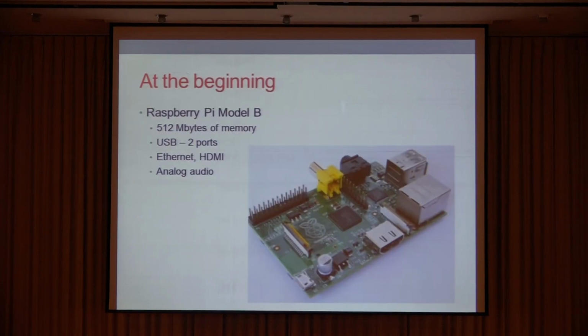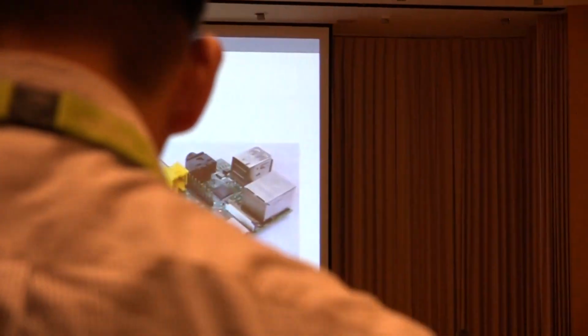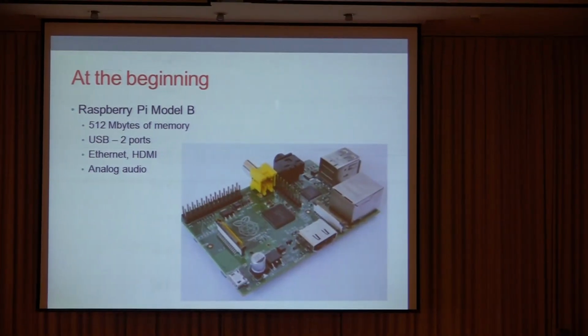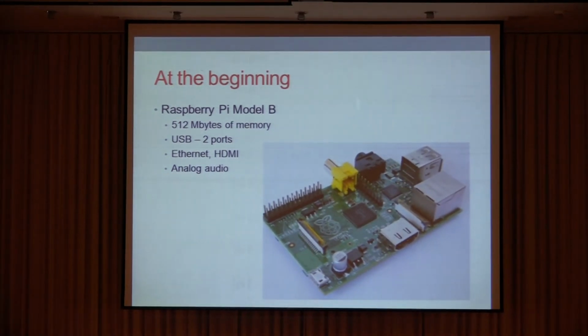And just some background, some history. This is how we started. The first model was actually the Raspberry Pi Model B. This is what has been the most successful of the current models. This has the same CPU with 512 megabytes of memory. It had 2 USB ports, Ethernet, HDMI, analog audio.